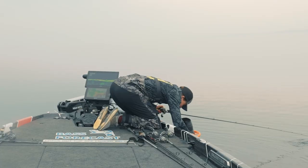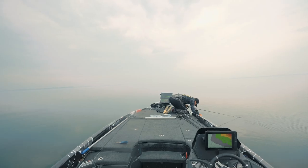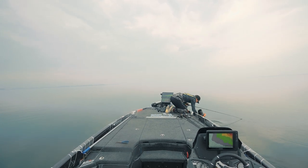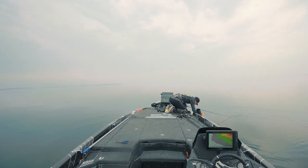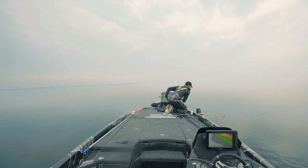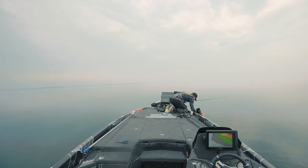Holy cow, I think that's a six pounder. Y'all, that's a big one. This might be a six. It's a big one. Not hanging in the bed yet. Gotta get my lure in there.